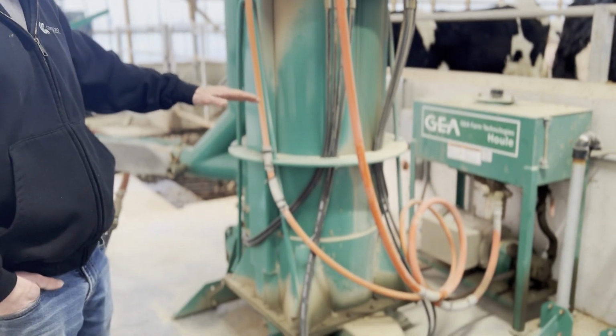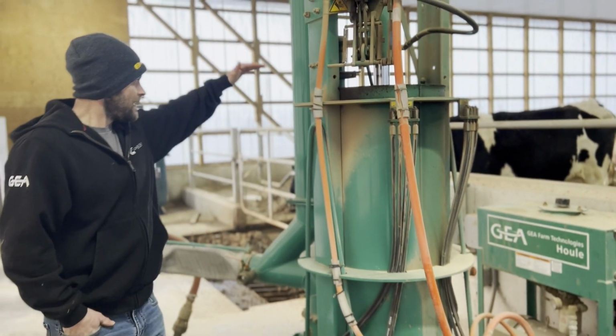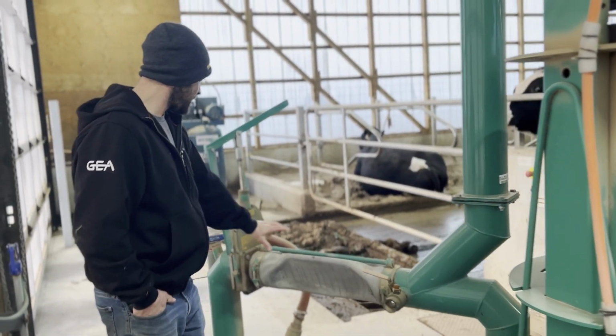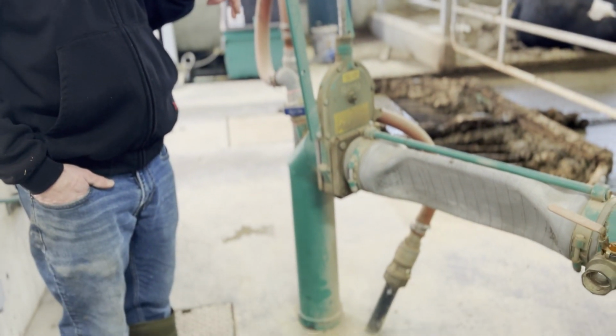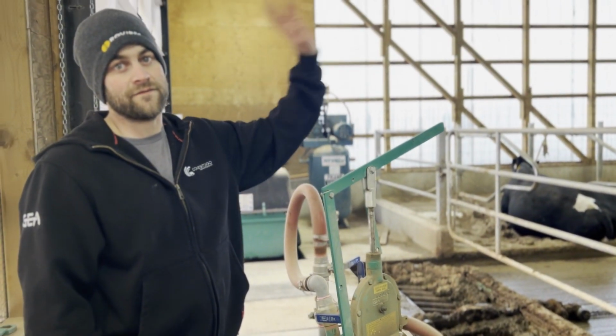So this piston pump will run, it'll pull up, which will suck the manure up this pipe, and then when the piston pump goes back down, it pushes the manure through this pipe, through this hose, down this pipe, and this pipe goes about 12 feet down and under the foundation of the barn and 400 feet away.